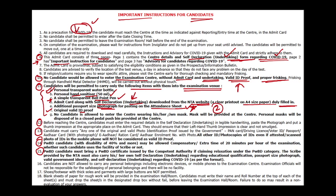No candidate is allowed to enter the center wearing his or her own mask; a mask will be provided at the center. Personal masks will be disposed of in a closed pedal push bin. This is mentioned just to show that the NTA is using a no contact policy. All right, before reaching the center, candidates must enter the required details in the self-declaration form in legible handwriting, paste the photograph, and put a thumb impression at the appropriate place on the admit card. So this has to be done at home only, before you reach the place. Just take care of all of these things. Ensure the left hand thumb impression is clear and not smudged, because a smudged one is not going to be accepted. So just take care of this, right?